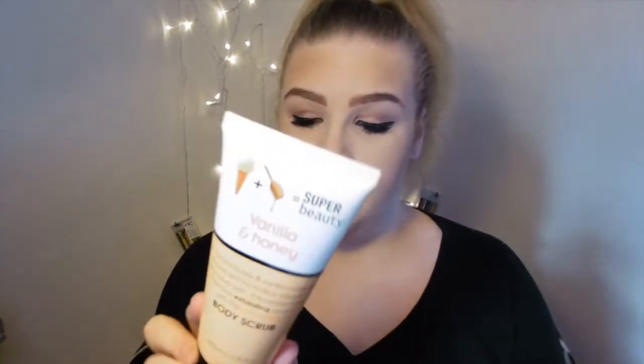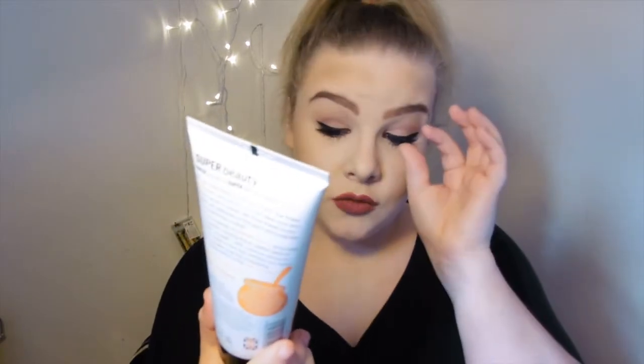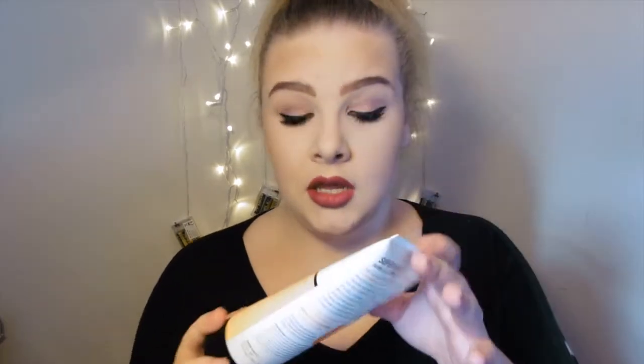It's 200 millilitres, so there's quite a lot in there, but I probably used it about 5 times, no more than 5 times, and it's got nothing left in it. So I really did enjoy it. I love the smell of it.